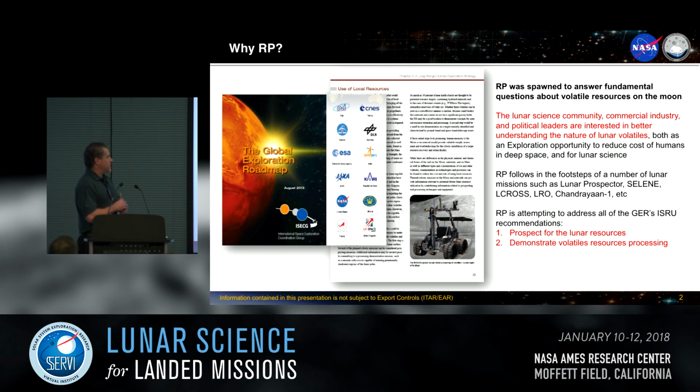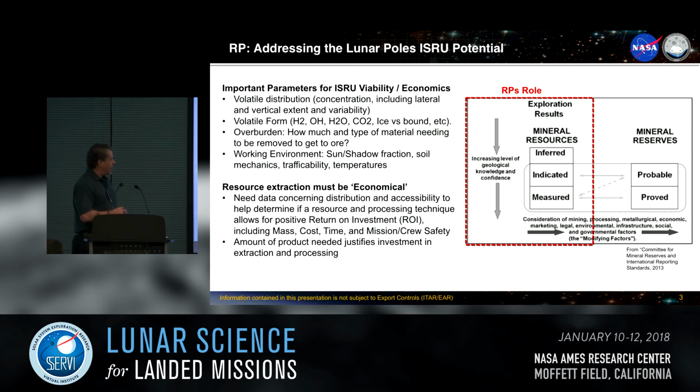To beat the dead horse some more, we're really interested in understanding lunar volatiles as a resource, particularly polar volatiles. The global exploration roadmap calls us out specifically following the number of missions who have identified this potential. RP was born out of that to really understand better at the scales we need to operate, the human scale I call it, the distribution, forms, accessibility, et cetera, for resources. And it really is all about addressing the ISRU potential at the poles. There's a wide range of possible resources on the moon. Polar volatiles is one of them. RP's focused on that. It's not to say anything about the others being better or worse. It's just we need more information to assess this as a resource, and that's what RP is all about.